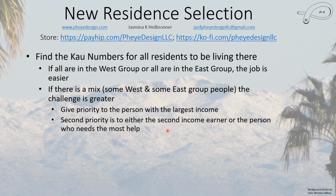The second priority is either to give it to the second income earner, and most households today have that, at least in the United States. I really can't talk about elsewhere. But the other possibility could be a person who needs the help the most. And this could be because of health. This could be because maybe you've got an adult child who is not able to get a job. So there'll be somebody else in your household that might have a greater need than the second income earner. So you have to decide on who needs the most help. Beyond, of course, the person with the largest income, you want to keep them in a good situation.